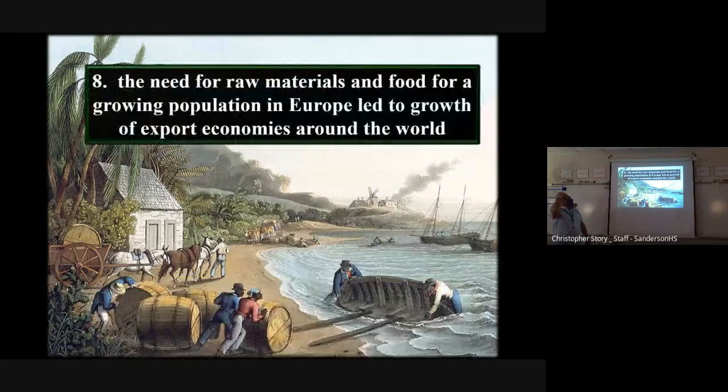The need for raw materials and food for a growing population in Europe led to this as well. Remember, with the agricultural revolution, more people can live, so more people are being born. Industrialization, need more hands to work. We are well aware of germs now, and so we understand diseases, and people are living longer. We're all moving towards stage 3 in development, in Europe anyway. So we need more resources to feed our growing population.